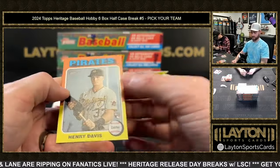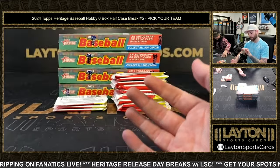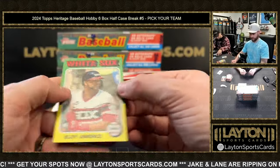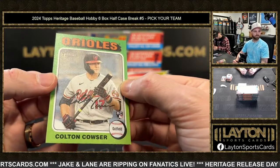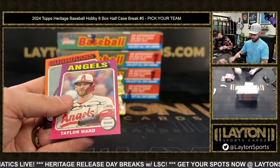Yeah. It's another one. Henry Davis this time. Flip stock. I wish it said on the back that it was a flip stock. Some of them do not. Some of the variations do not say it on the back. That one is, though. Eloy Jimenez. Colton Cowser, rookie flip stock. Yeah, this one doesn't have it.